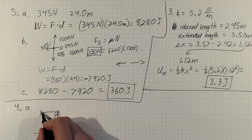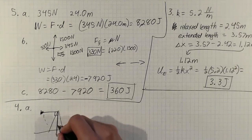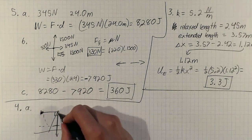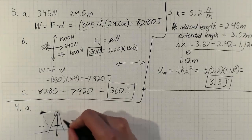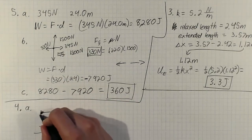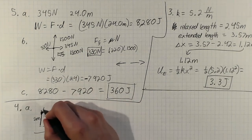In other words, when the kid's up here, and here's his starting point, and these ropes are 2 meters long, so the distance between down here and up here, height-wise, is 2 meters. So he's 2 meters up, and he weighs 40 kilograms.